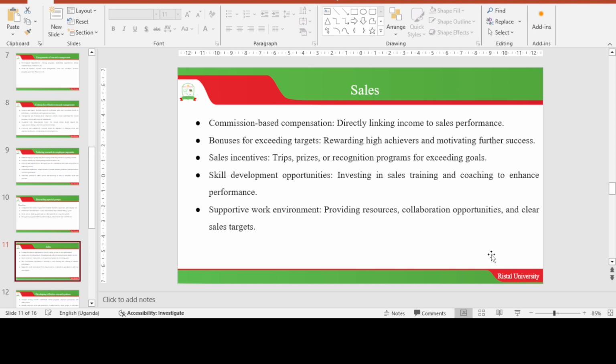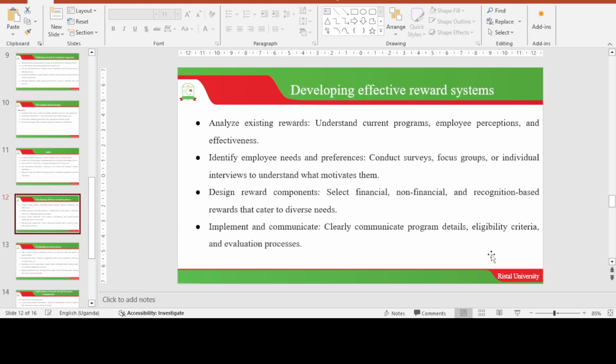The collaboration can be between the marketing department, because within marketing, as I've told you, there are very many departments, the sales department, the customer care, etc. And outside the marketing department you have other departments like human resource, logistics, and finance. All these work together to make sure that there is teamwork in the organization. That's what we call collaboration.